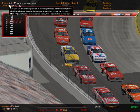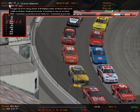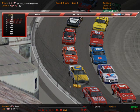Next row we'll have number 75, the Valvoline Pontiac of Max Anderson. Beside him, the winner of that thriller at Talladega, the last race on the tour, Joshua Sakuli, who got Jessica Shelton on the last lap, on the last few hundred feet of the line. He's in the Race Hill Farms Buick, car number 47.